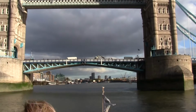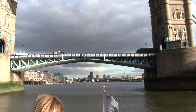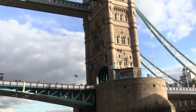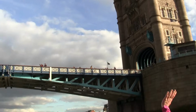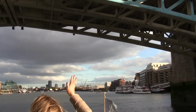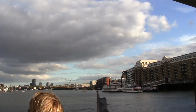Oh, very important to wave at Tower Bridge as we go through, though, because Victorian legend says if someone up there waves back at you, you get 5 years good luck. It's definitely worth it. Oh, that was easy. They must be tourists. Thank you, people of London. It is always very embarrassing when no one waves back, particularly during rush hour.